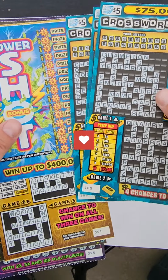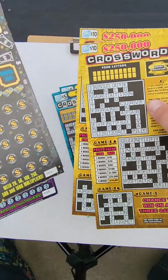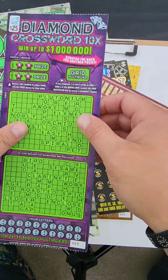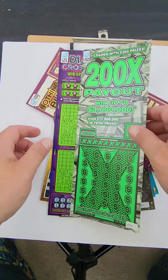I got three of the $5 crosswords. Got two of the $5 power shots. We'll do those first. Two of the $10 crosswords. Got two of the Illinois jackpots. One of the nothing but cash. One of the diamond crossword, $25. And one of the $30 200 times payout.